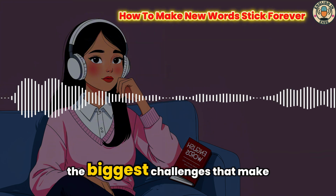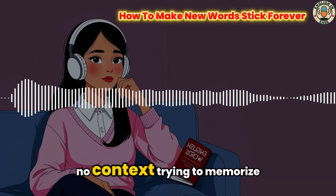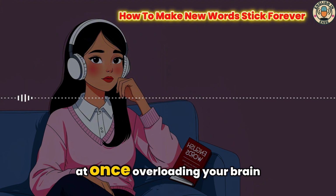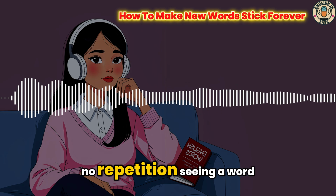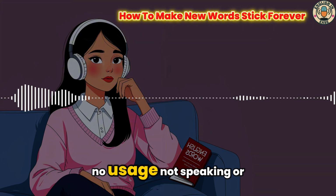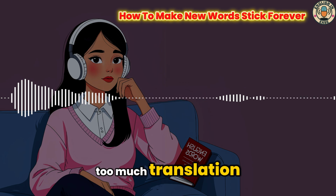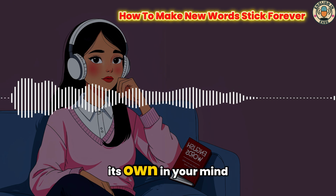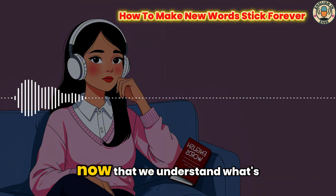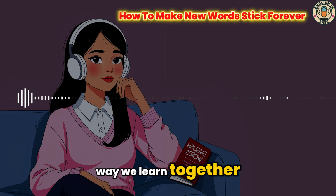So let's recap the biggest challenges that make vocabulary hard to remember. No context, trying to memorize isolated words. Too much at once, overloading your brain. No repetition, seeing a word once and forgetting it. No usage, not speaking or writing with new words. Too much translation, not letting English live on its own in your mind. If any of these sound familiar, don't worry. Now that we understand what's holding us back, we can start changing the way we learn, together.